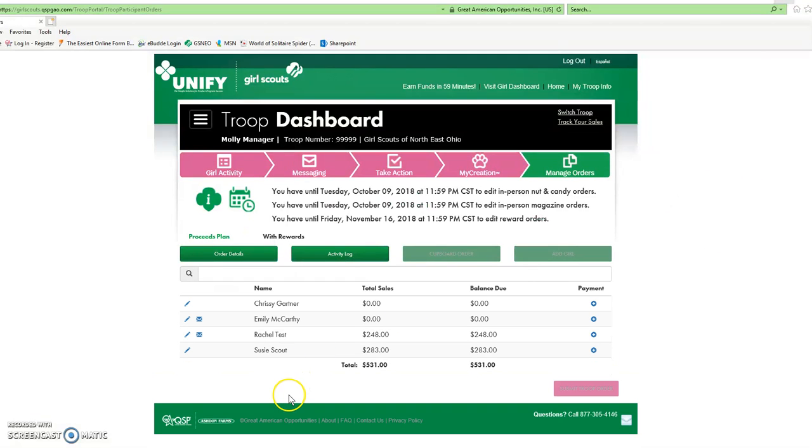You will see all of your girls listed. If you are missing a girl, please contact customer care as soon as possible so she can be added. She must be registered for the 2019 membership year.